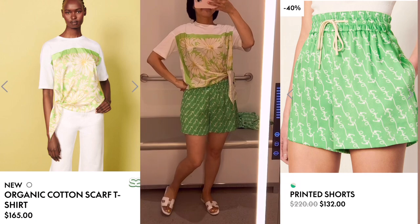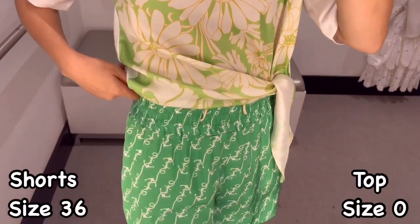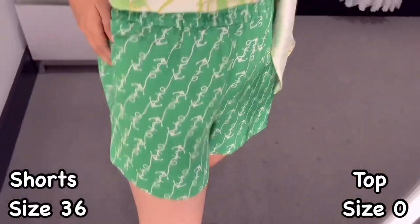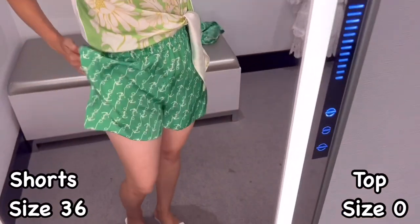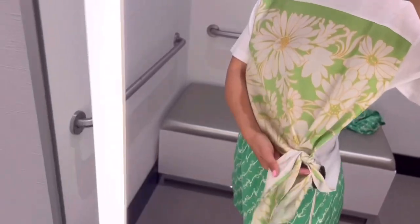How about tone-on-tone green style? These green printed shorts are kind of silky material, so it's very smooth. You can match with any summer top. It's gonna be so summery. There's a green top with the same print and color as a set, so I'll show you soon.